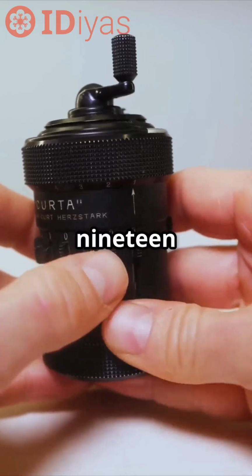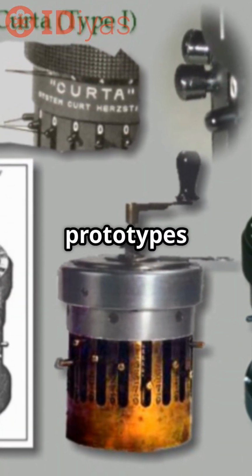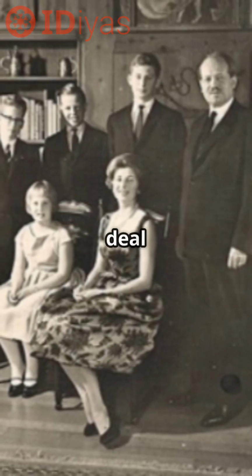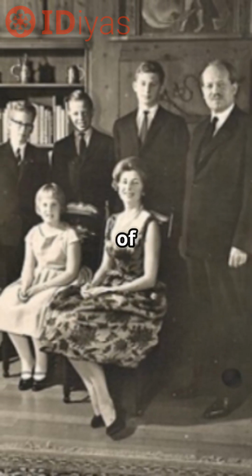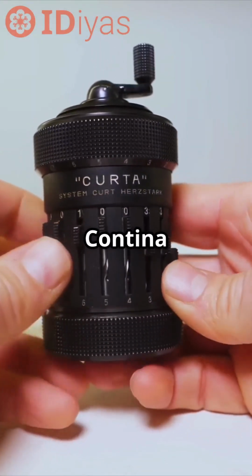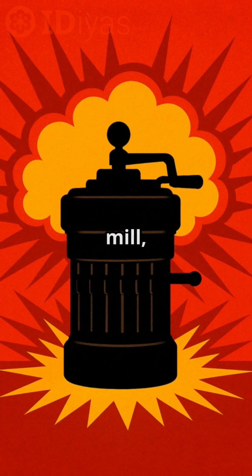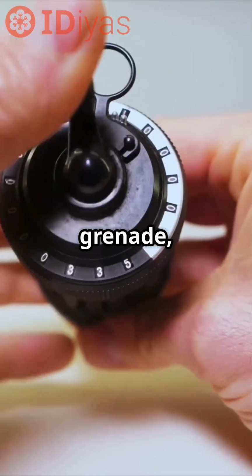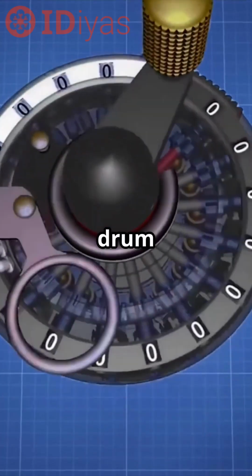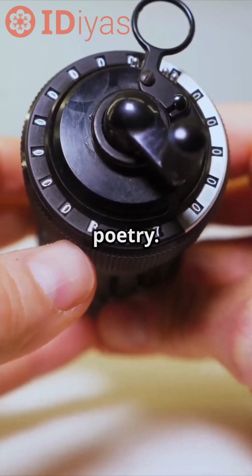After liberation in 1945, Curt found skilled machinists and built 3 working prototypes in months. He fled Soviet territory and eventually struck a deal with Prince Franz Joseph II of Liechtenstein. Production began. The company, Contina AG Mauren. Curta was affectionately nicknamed the Pepper Mill for its crank, the math grenade, for its shape, and the calculator you couldn't kill. Its step drum replaced dozens of moving parts, making it compact, fast, and mechanical poetry.